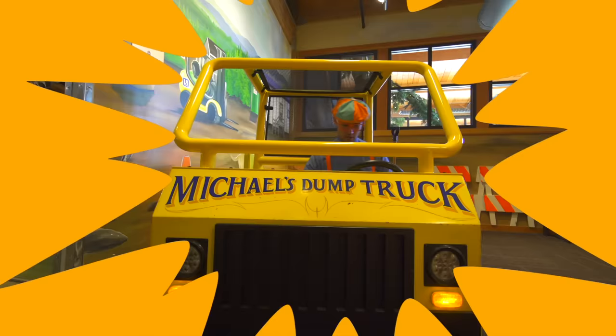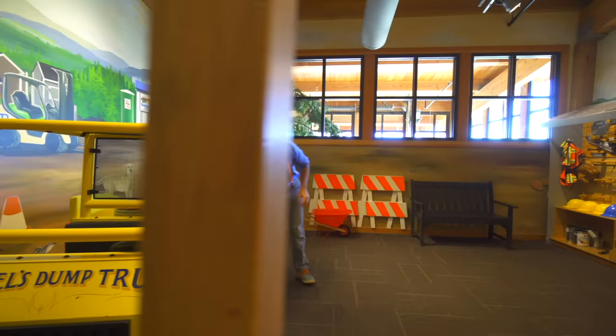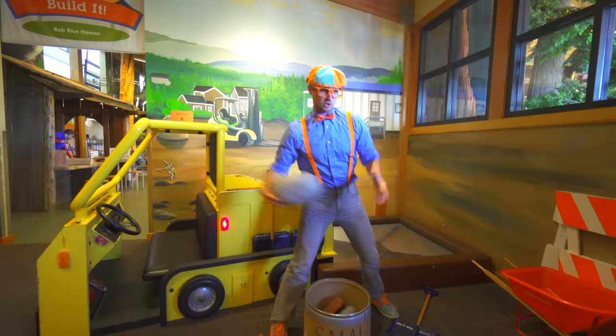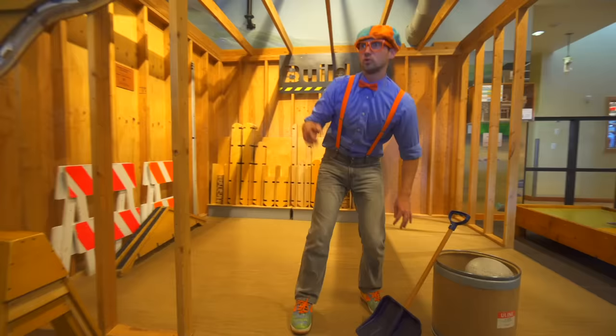Wow! Oh, we're driving to the job site! Here we go! Beep, beep, beep, beep, beep! Okay, now that we're at the job site, whoa! We need to grab our tools, like the shovel, and, look at that heavy brick, and this giant boulder, okay, let's bring everything over here. Okay, this is gonna be the job site. Let's go look over here though, at all the tools.